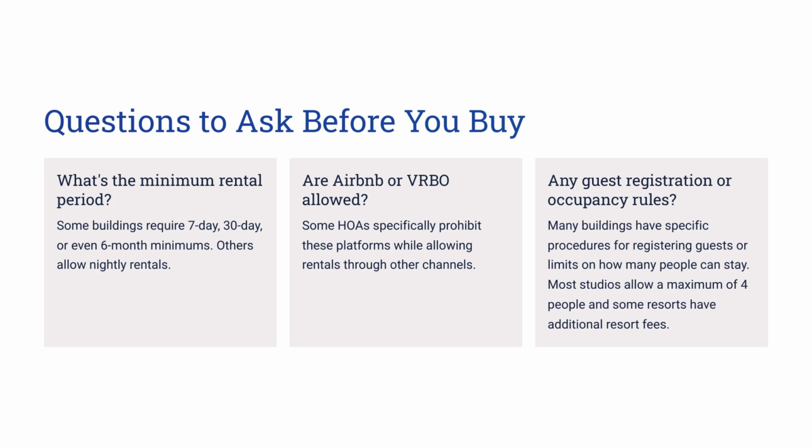Another thing you might find is some buildings don't allow Airbnb or VRBO or Booking.com to even operate in their building, or they have rules in place where you have to use the front desk, or you pay a resort fee. One building in our area charges a $10 a day resort fee if you're booking through Airbnb, and there are lots of buildings that just don't allow you to do it, and they have different kinds of splits with you, so you could have a 50-50 split on the rental. Really good deals are 70-30 splits.